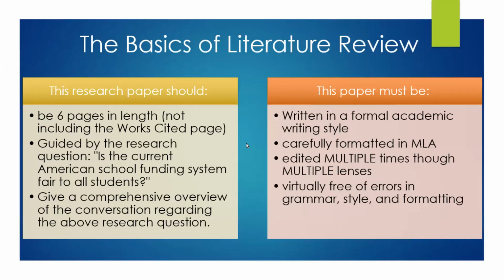Okay, so first of all, this literature review should be 6 pages of typed content at least. It can be more than that, but it shouldn't be more than 8 pages of typed content. So the works cited at the very end of the paper isn't included in the page length. So the packet in front of you should be at least 8 pages long. So the length requirement is important. Weber State is very serious about this length requirement. So please ensure that this literature review follows that page count.